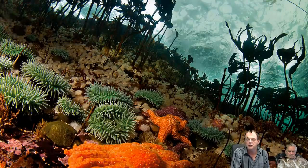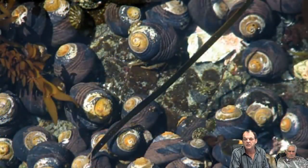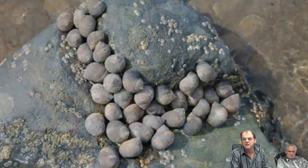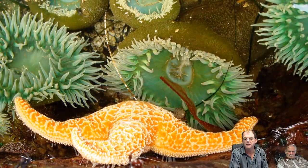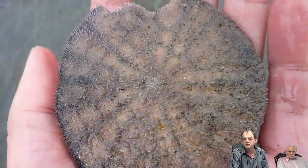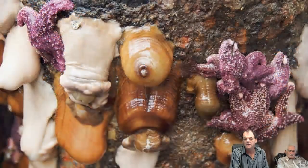On the shorelines, you would expect to see at low tide lots of these little types. There's all types of these snails. They are very dominant. In the tidal pools, you would expect to see a very rich and vibrant ecosystem. You would expect to see all kinds of sand dollars, all kinds of starfish, all kinds of sea anemones, and you would expect to see them hanging off the rocks in large groups. Let's keep going.